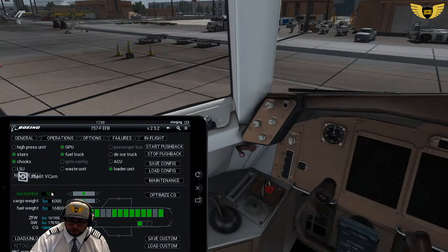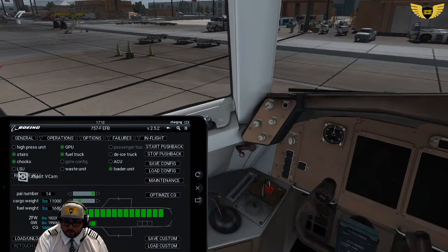So if we do 10 pallets, it's only 161. Let's go 14. So that's good. Let's go 14. We can go 9,000. Oh, we can do a little bit more. There we go. 182 to 660. That's good. Good enough. Optimize and let's load.